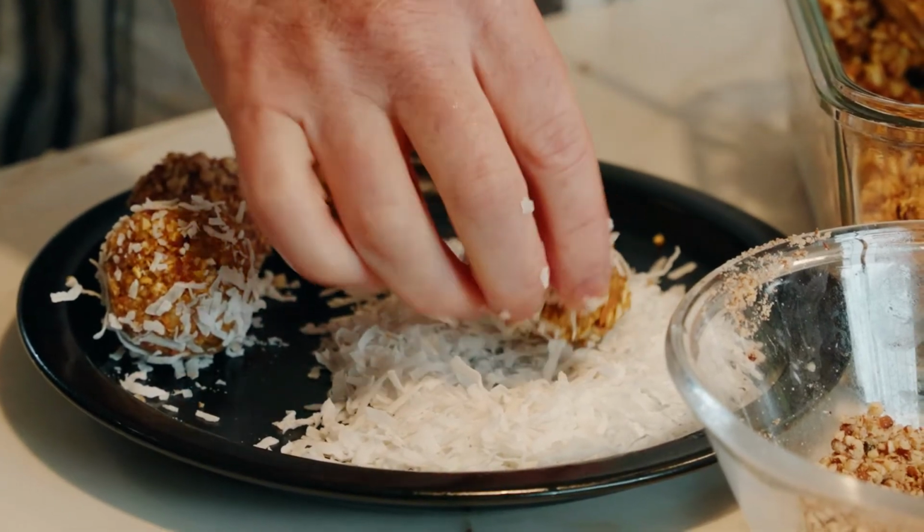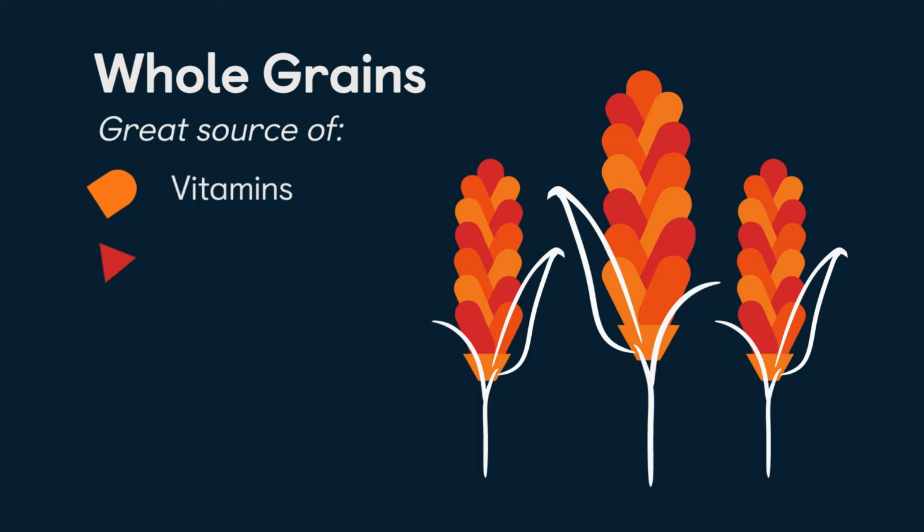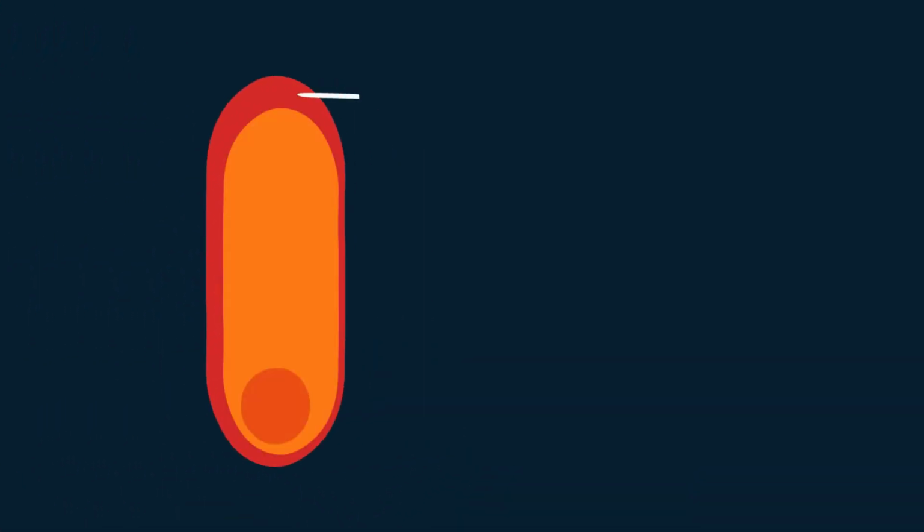In episode 2, where we made the no-bake oatmeal carrot cake bites, we said that carbohydrates are the preferred choice of fuel for working muscles and brain. So whole grains fall into that category, and they serve as a great source of vitamins, antioxidants, phytochemicals, and even healthy fats and protein.